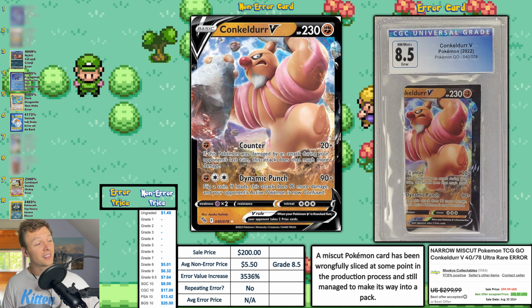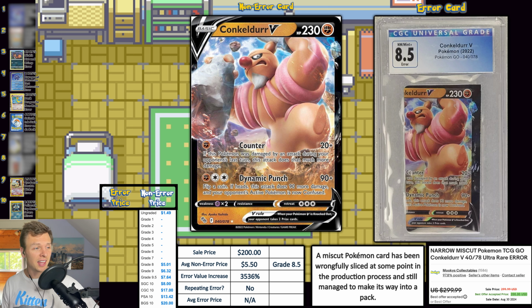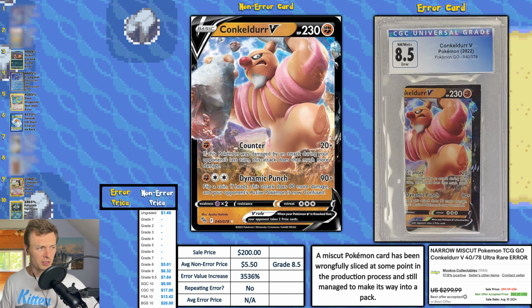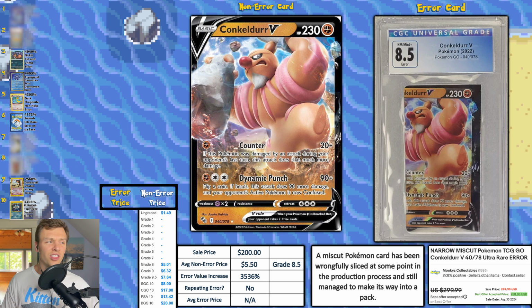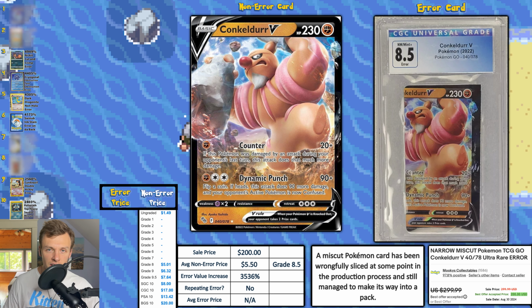But this seller listed this card for $300, had a best accepted offer price of $200. Typically, this card goes for $5.50 for an 8.5. That gives the error value increase 3,536%. And that's good enough for number 8 this week on our list of EVI.